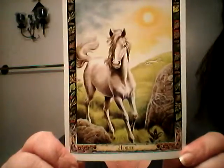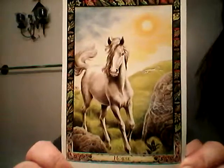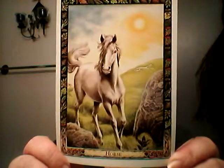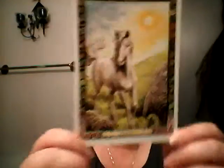Again, I'm in love with these cards, I think. I cannot believe how cool some of these cards are. Oh, here's another really good one. This one's really, really good. This is the horse card. Look at all the details. Oh my gosh, it's just so cool. And here's the cow.